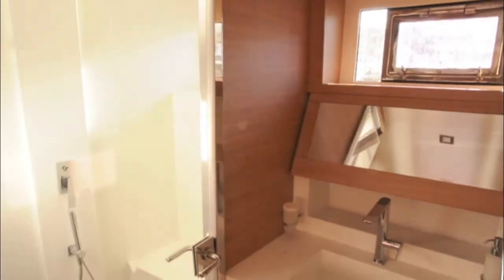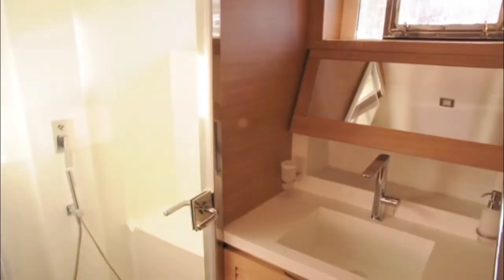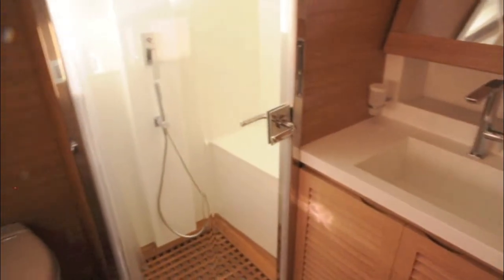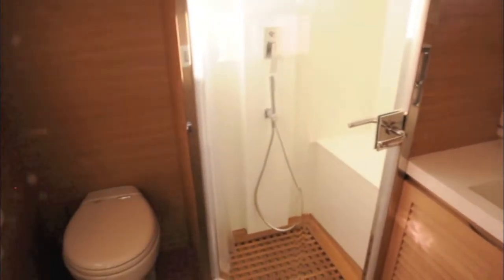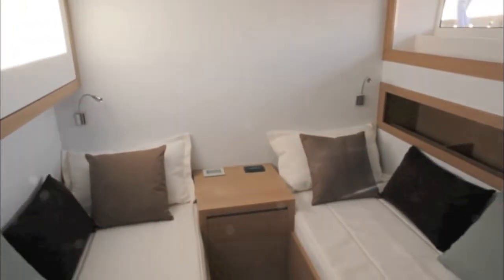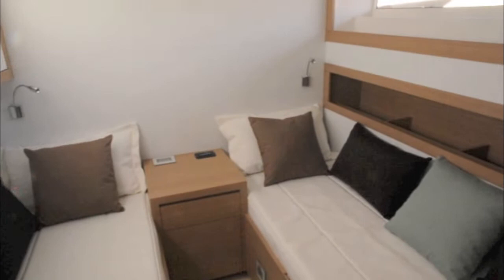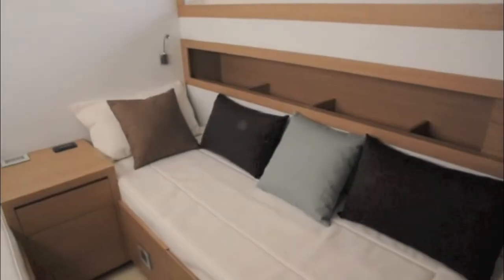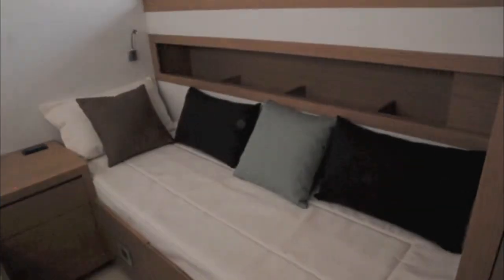There's plenty of nice detailing too, with a good quality Corian sink, teak grating in the shower, storage under the basin, and plenty of space around the toilet as well. And here's another view of that twin cabin, which as you can see has two fairly narrow single beds, but again it should be comfortable enough for children or a couple of guests if needed.